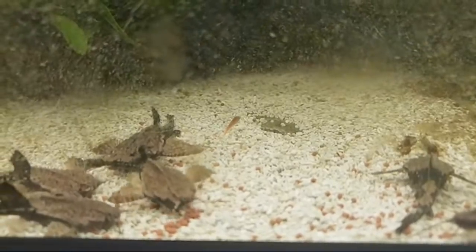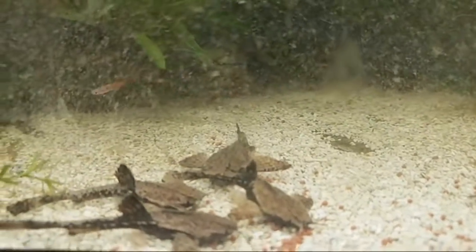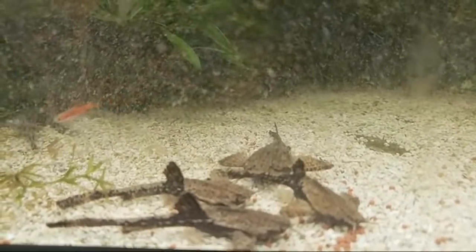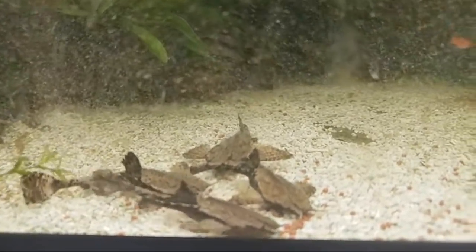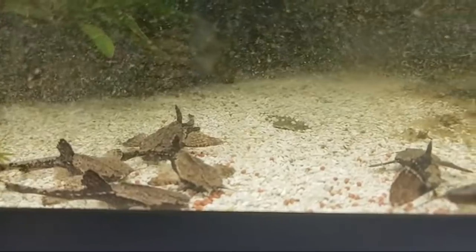Now, I bet if you keep them well fed like this, they probably won't go after fish. As you see, none of them are really interested in that chili rasbora. But they've almost got all of the pellets cleaned up.